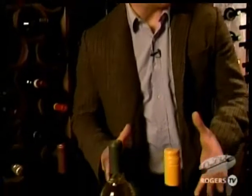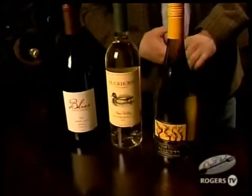So what do you recommend today with our chicken piccata? Well, I think if you got something spicy, you don't want too much acid because the acid will enhance the spice, and of course chicken, you don't want to overwhelm it with anything too tannic. So I think that we have three wines here, all from California, that will probably do okay.